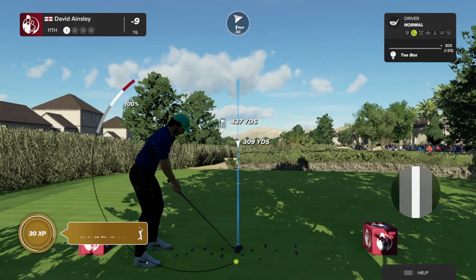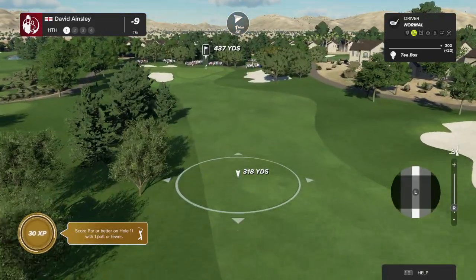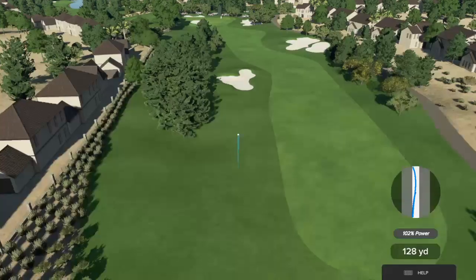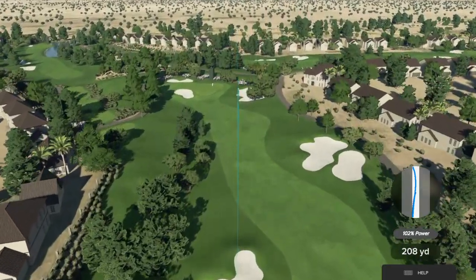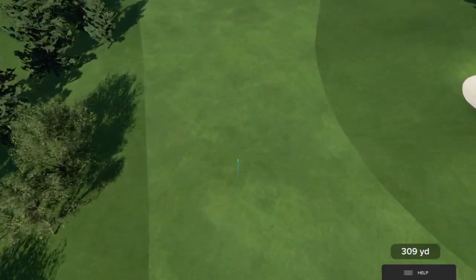Placement off the tee is required at the TPC Summerlin 11th hole, par 4, measuring 448 yards. The big bunker down the right side is to be avoided at all costs. And there's also a little tree there which might affect any line of sight approach to this green. That should find the cut stuff.